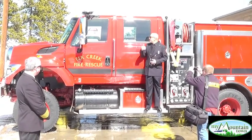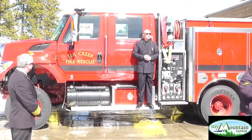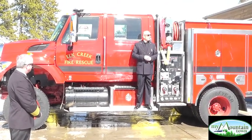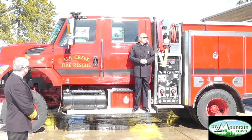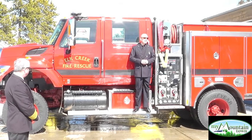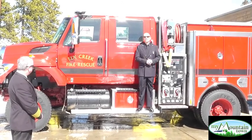The old Engine 433 is next to it. You can see it's a 1990 GMC Top Kick. Top speed of right around 45. It'll go 55 downhill. It rattles. We stopped pump testing it about 8 years ago because it just wouldn't pass. But it was still functional. This year, we're actually going to put this in service.